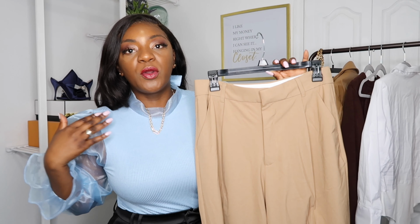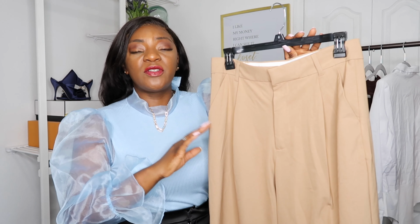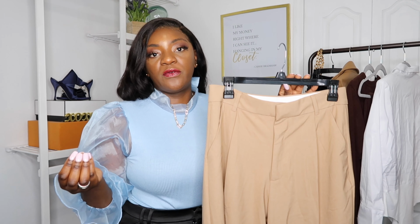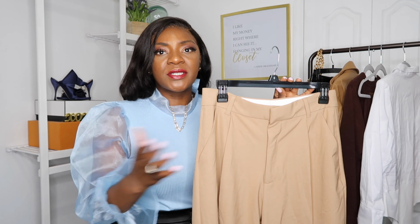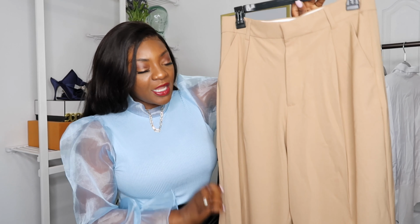I could have even worn this with this shirt. I could have worn this with a lot of things, maybe even just a graphic t-shirt and a leather jacket. These were going to be so versatile, and a trouser is definitely in for fall. Muted colors. I purchased another gray trouser from H&M. Hopefully that one works, because this one just did not, and I'm really not happy with it.